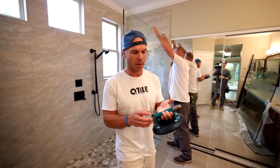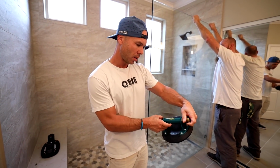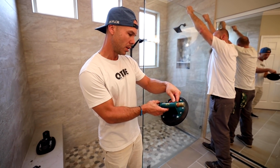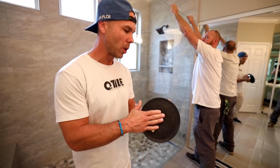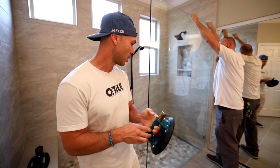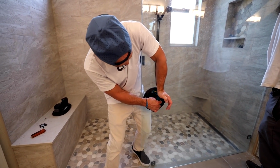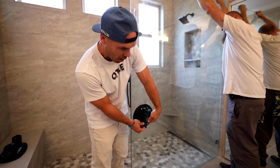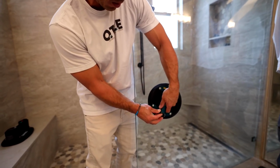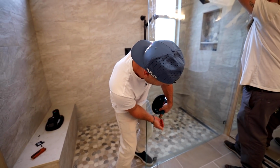Okay, so a couple options we have when working with glass. It's the same as with a big tile. We have these suction cups. I don't even know what brand these are. WPC Woods Power Grip. These are the best pump suction cups that I've used. They go on really easy. It only takes a few pumps, and that's locked. It's ready to go. It's got a release right here, and then they come off. The little release button. So I really like these.